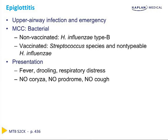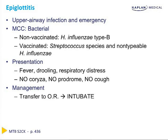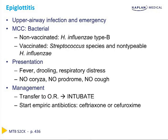Now, as far as the management of the disease, we've already gone over that, and that is transfer to the OR and intubate. You want to intubate in a safe setting, not in a clinic. And then antibiotics are going to be the next most immediate thing that you get on board, and that's because this is a bacterial infection, and you're going to use ceftriaxone. And I think these are important for you to know for your test.